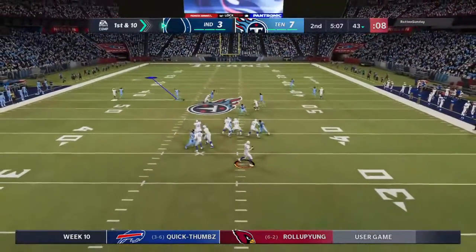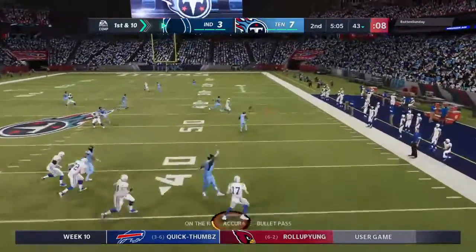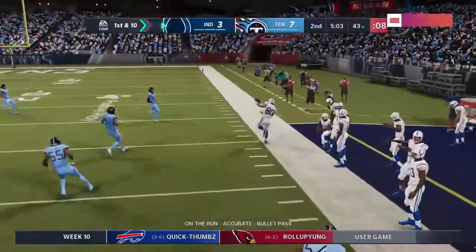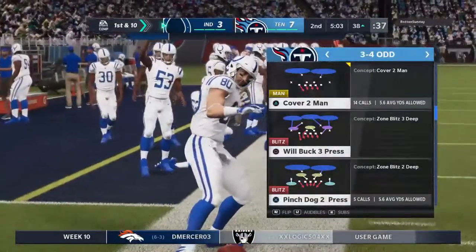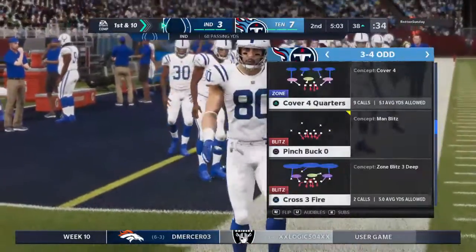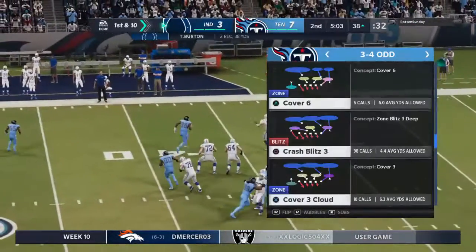A 1st down throw here for Rivers. Flush to his right. He's got Burton here. And he's going to be out of bounds, but not before he takes it inside the 40. Another nice gain. That's now 30 yards between those last 2 plays.